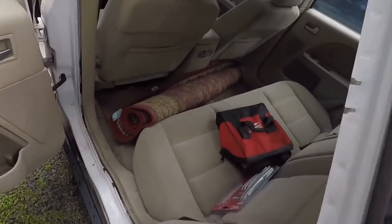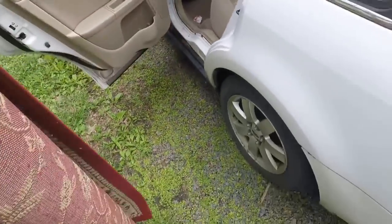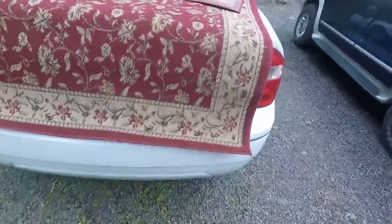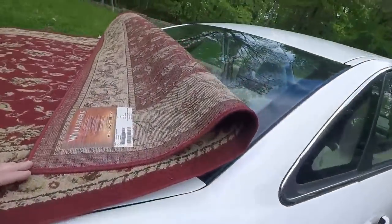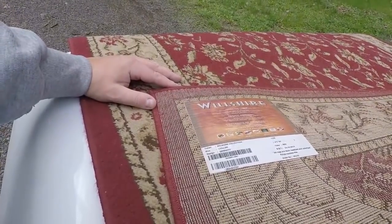The other thing I picked up, I paid $13 for this, and then it was 15% off of that. And I picked up a nice rug. See if I can get this without falling down. Sorry for the darkness. I mean, it's not a great one. It was probably from Ollie's, Wilshire Collection, Serenity.